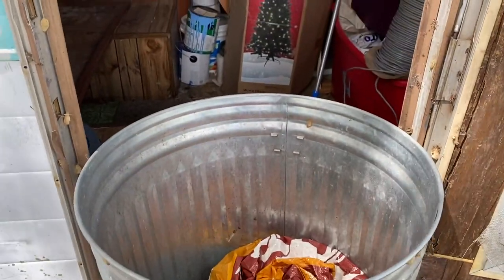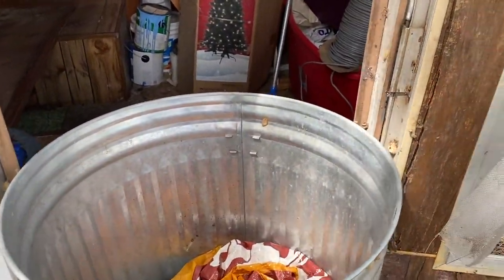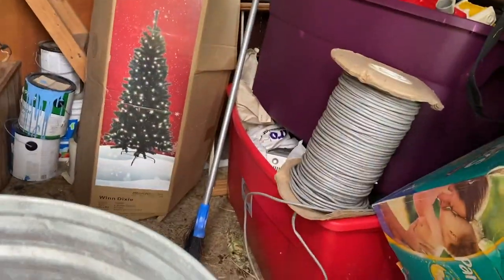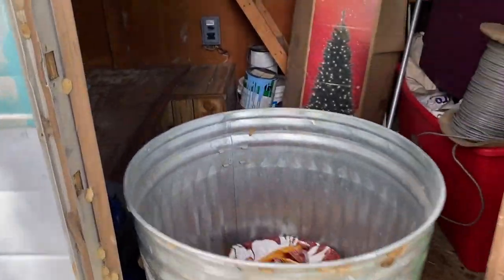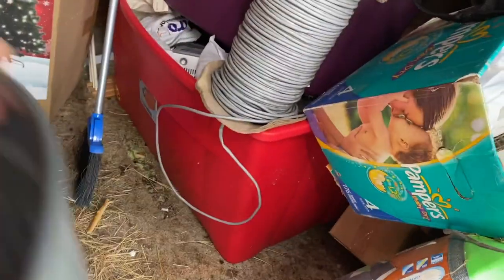Uh-oh, can I get it in the door? That's the question. I got it in, barely, but I got it in. It barely fits. Had to take the lid off of it.